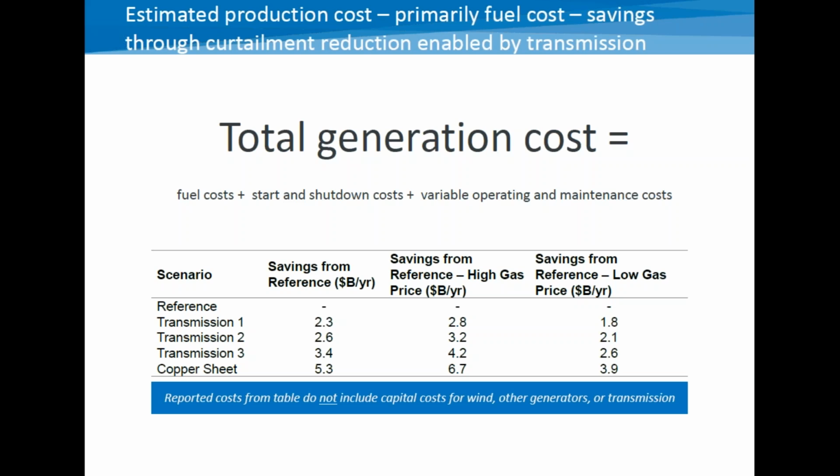But as I mentioned, since that is dependent on the natural gas price, we do a sensitivity to natural gas prices 25% higher and 25% lower, and we see that the costs are still ranging between $1.8 billion and $2.8 billion per year. And of course, this is just avoided generation costs. The reported costs in that table, as the blue box below says, do not include the capital costs for creating this scenario, in other words, the capital costs for the wind or other generators or the transmission to create the scenario, just the avoided costs associated with each transmission build-out.